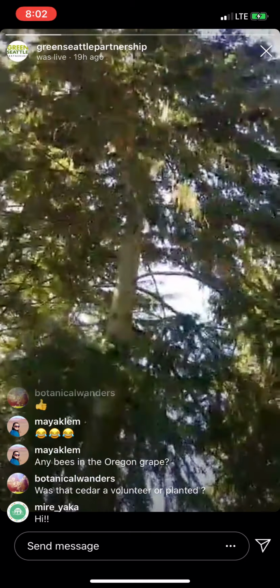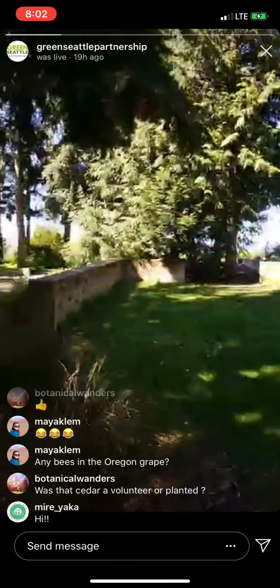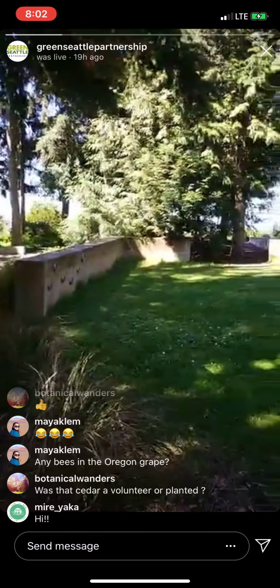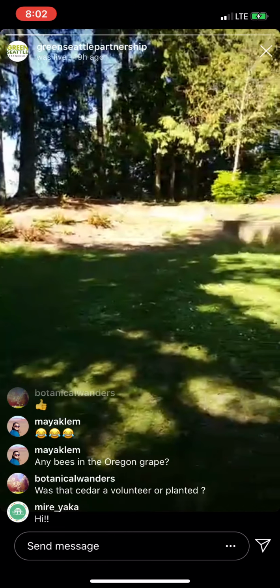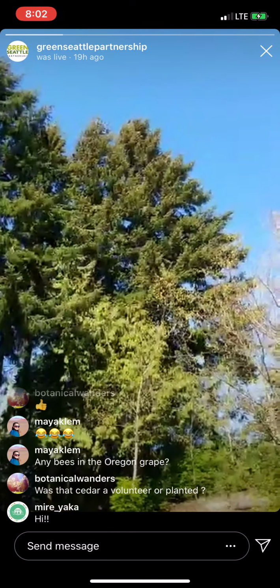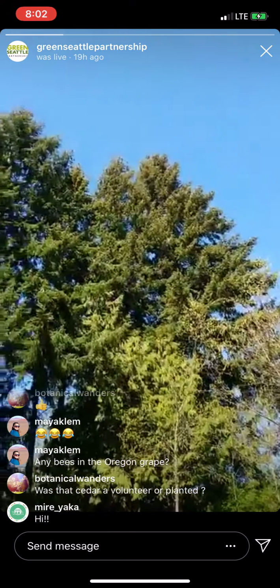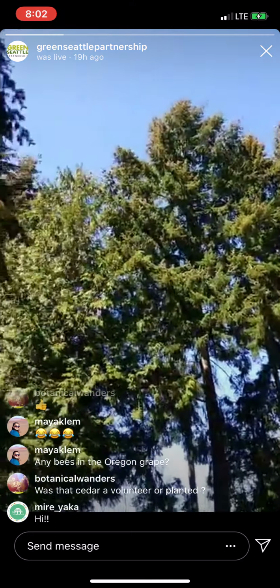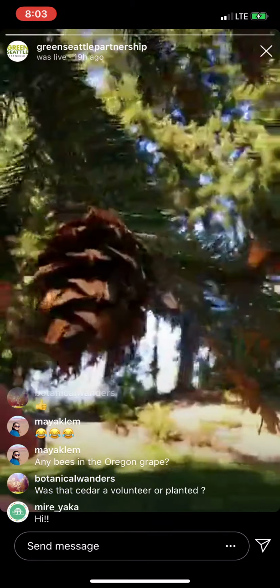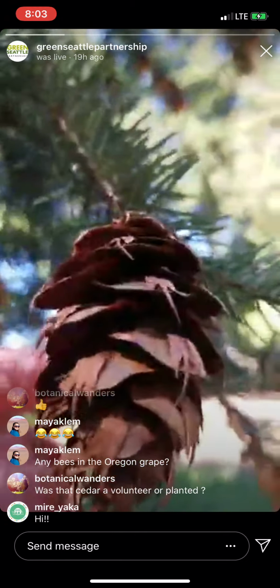You can imagine there was a home here, so they left a foundation and they used it in this little lawn area. And there's some more Doug fir up there. All that skyline right there is Doug fir, and then there's a cedar. And here's the Doug fir cone, which I always like, these little tails that stick out of the cones.